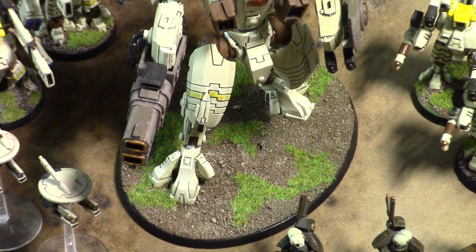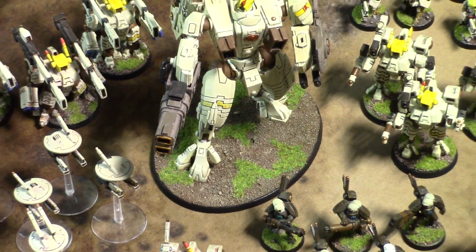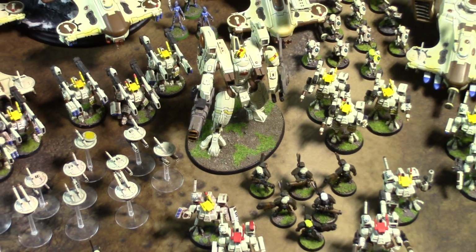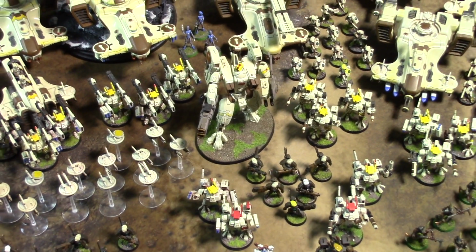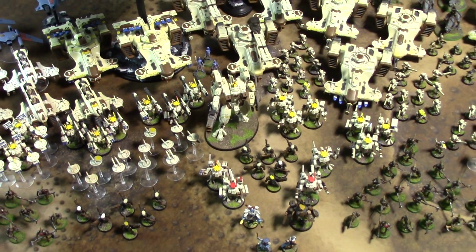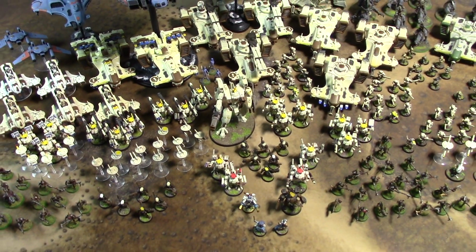And let's say that the new Tau Codex came out last week, like it did, or last month, and let's just pretend that the rules were terrible and the codex sucks. Every now and then that happens with any game company; they'll just have a misfire.